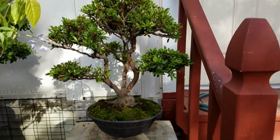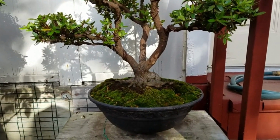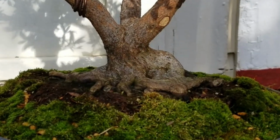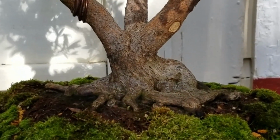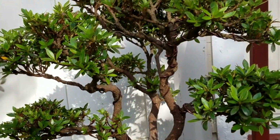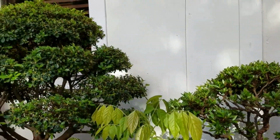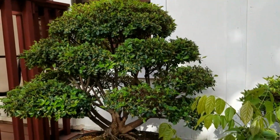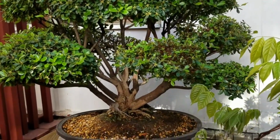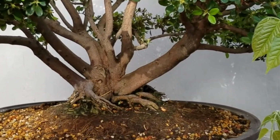It's 3 trunks. Again, it's a little bit on the slender side. It does have a nice root flare that's almost pancaked, which is very desirable. Right next to the left is Mrs. Miyagi without her flowers. She just finished flowering. She's a Kurume, also another Japanese variety, and she's in a clump style, multiple trunk.